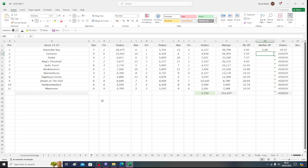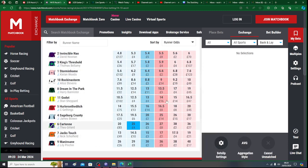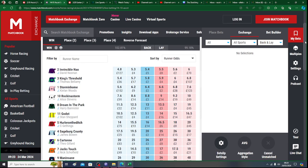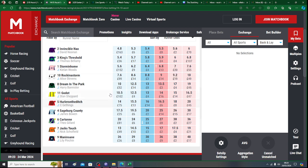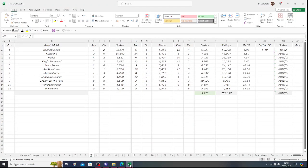Our second selection is Carton. Before I do the price on that, I just want to have a look at the over round in that first handicap of the day. Nearly 103, so you need to let that come down a couple of percent before you have a bet in this one. So the second selection is Carton, currently 25 on Matchbook, and would require £4 stakes to return £100.